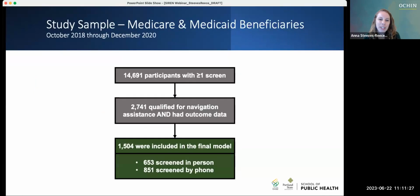Thanks. So ultimately, our sample included 653 beneficiaries who were screened for social needs in person and 851 beneficiaries who were screened for social needs by phone. The next slides compare demographic differences between beneficiaries who were screened for social needs in person versus remotely, as there was considerable overlap between a switch to phone-based screening with the COVID-19 pandemic. Several differences are apparent between these two groups. Next slide, please.